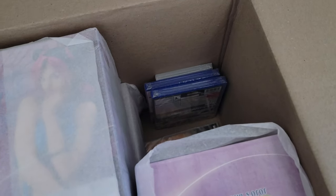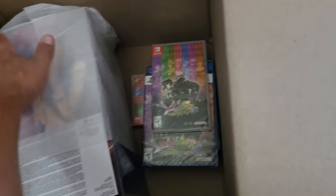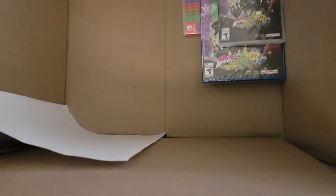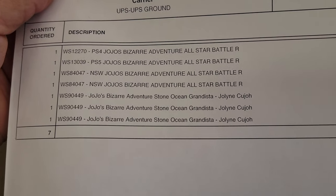I'm supposed to have a couple of these. It looks like it's just sitting around in here. Hello, nurse. Oh, this one, they didn't bother wrapping all the way. Doesn't look like anything got super damaged in that crushed corner. We got our packing slip. Games. Stuff. Got it.